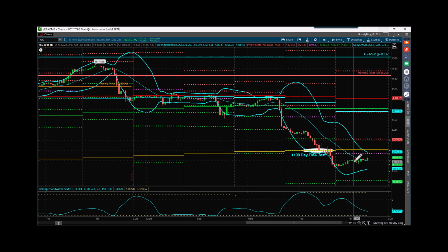We talked about the hourly midband. That's 43.80. Proprietary moving average 43.81. VWAP 43.78. So 77 to 81 is going to be important off of the open. It's about 5 after 8 Eastern time as I'm doing this.